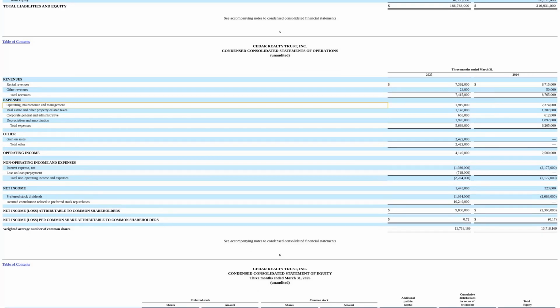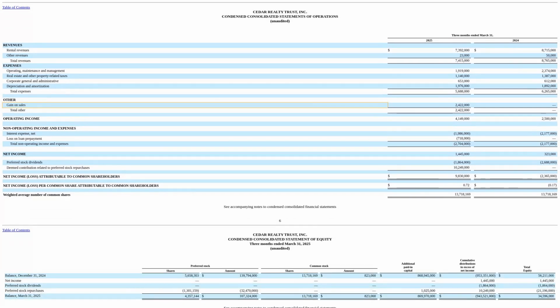Operating, maintenance, and management expenses show how much it costs to run their properties. That figure is at $1.9 million. Less money in, but less money going out could mean they are getting more efficient. We will have to check the margins and see. A gain on sales of $2.4 million is a sign of an asset sale that could help reduce debt.